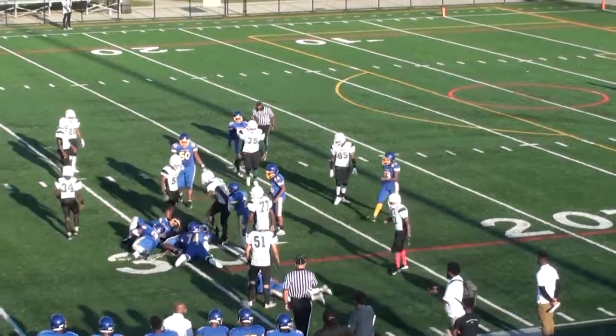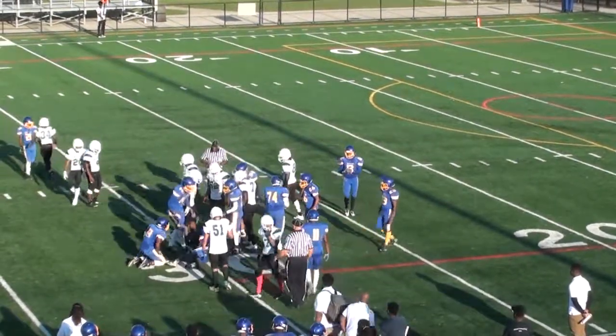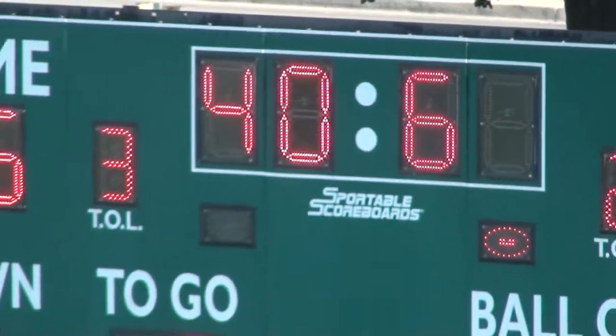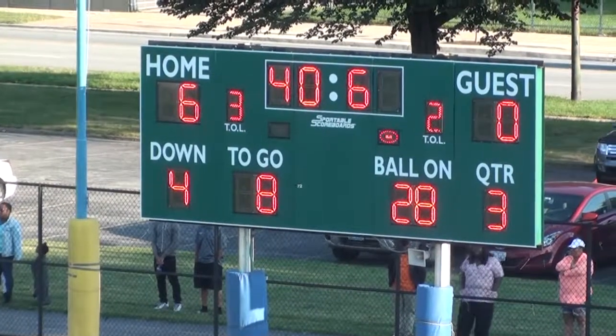Come on, Jay! Number 4, Brian Lackey, the ball carrier, brought down by number 18.